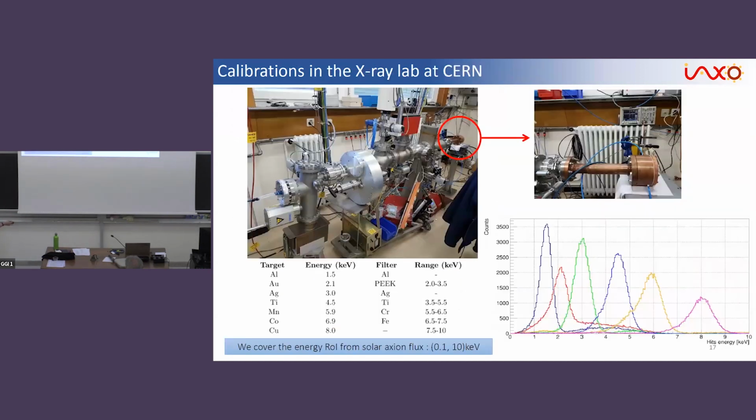So for that, we went to the X-ray lab at CERN, where we have an X-ray tube. In these wheels, we have different filters and different targets, so that we can produce more or less monochromatic X-rays of different energies. So here is the whole line of the X-ray, and here we plugged in our detector with our electronics. It's exactly the same detector we had at CAST. We just took it from one place to the other. And here we were able to calibrate at 6 different energies in our energy range of interest.